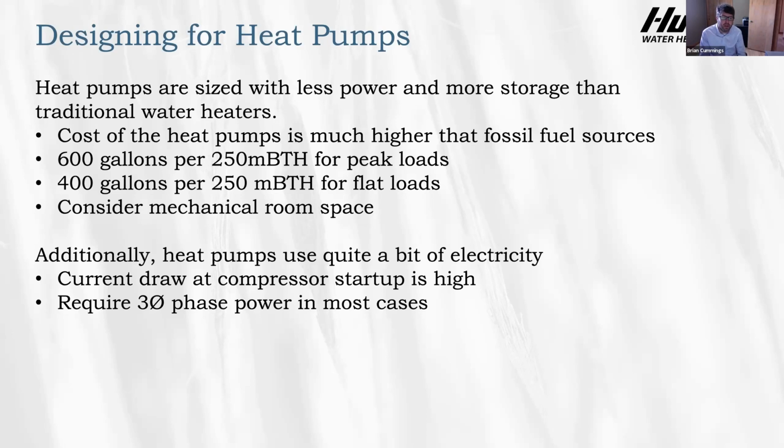So the first one is we are going to size heat pumps with less power and more storage volume than traditional water heaters. That means they're going to take up more space within a mechanical room. And I should point out, retrofitting buildings with heat pumps for water heating can be a very difficult task because these design considerations probably weren't there when they built the building. And as you guys know, mechanical rooms are generally quite tight. You don't want to put any more space in than you have to because that costs money as well.